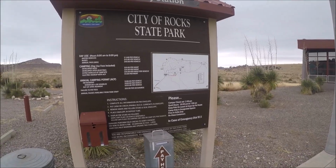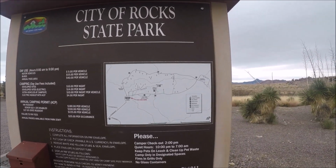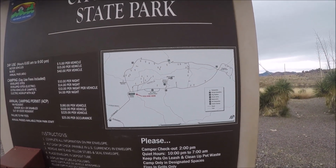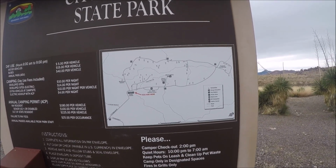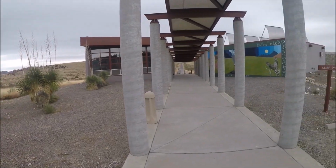This turned out to be a really cool park. I'm going to check out the showers and also go into the visitor center and see what they have in here, but I'll give you all a close-up shot of the board behind me. There you go. And there's a map of the park right there, but overall, pretty cool park, really is. It's got some unreal rock formations.